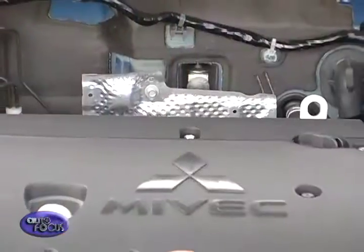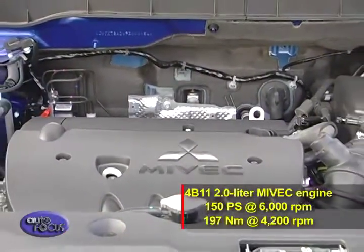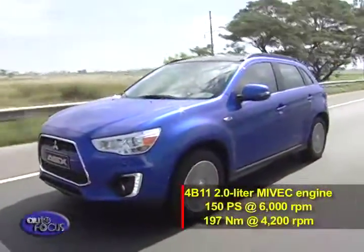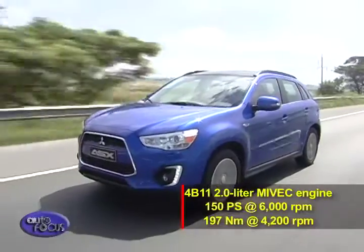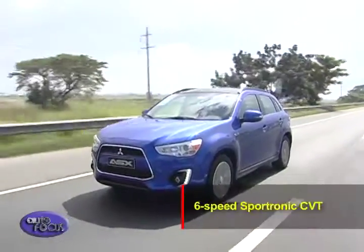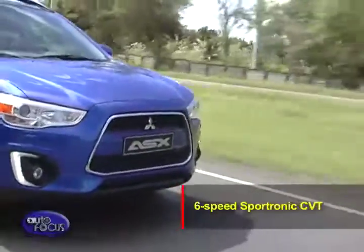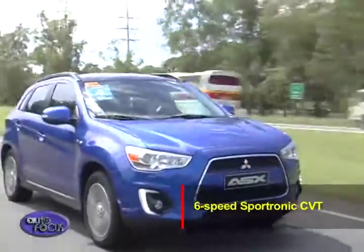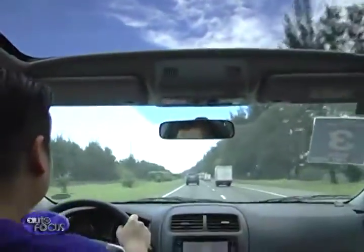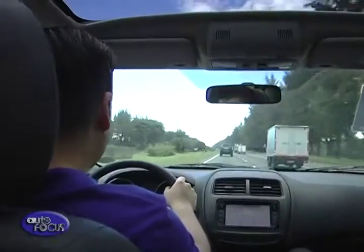Powering the ASX is the carried-over 4B11 2.0-liter MIVEC engine that produces 150 PS at 6,000 RPM and 197 Newton-meters of torque at 4,200 RPM. The engine is mated to a 6-speed Sportronic CVT that has been enhanced to provide better fuel economy and acceleration. Pedal shifters are mounted on the steering column if the driver opts to change gears themselves.